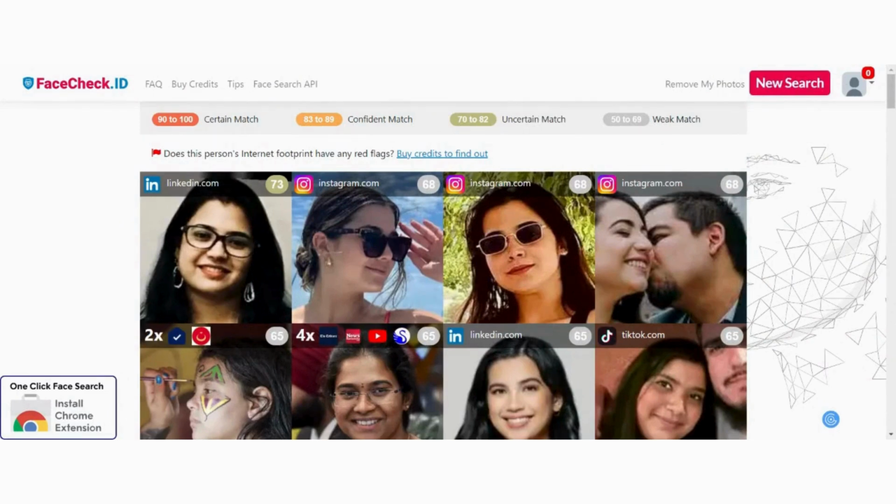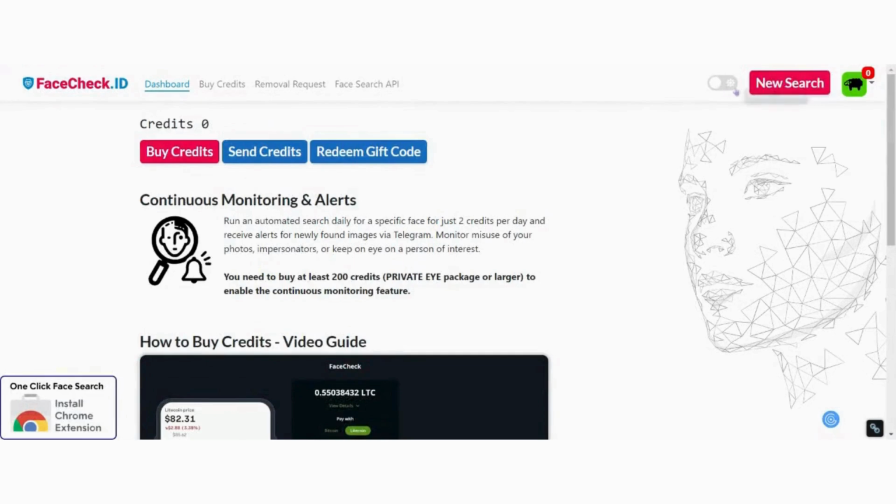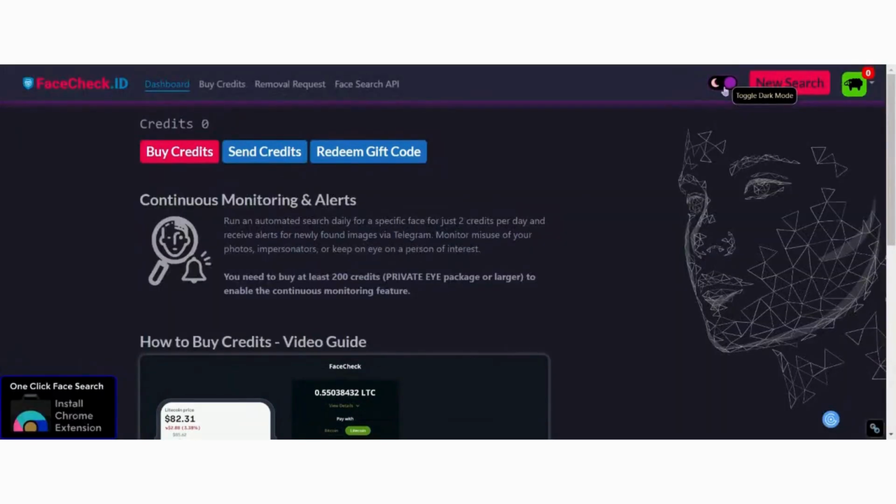So, all in all, my experience with the FaceCheck ID app is that it's simple to use, I would say. When you log in, you have a toggle for dark mode, or you can just shift to light mode. This thing I really liked. It's a simple interface. You don't have to do much. All you have to do is insert a picture and you're good to go. With a clean design, it just lets you understand the information very easily.